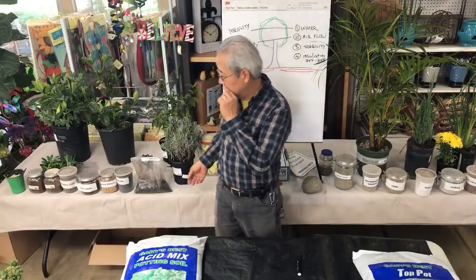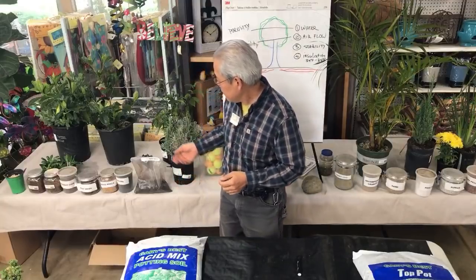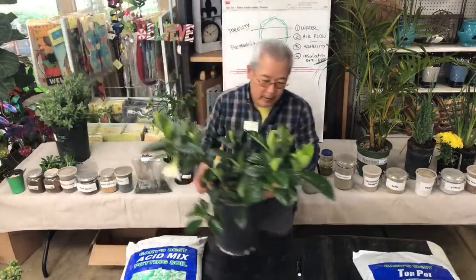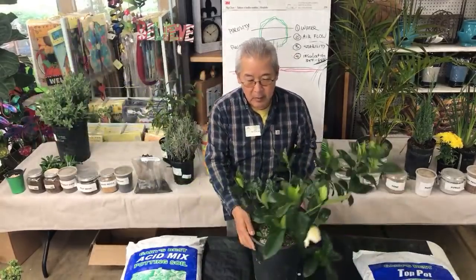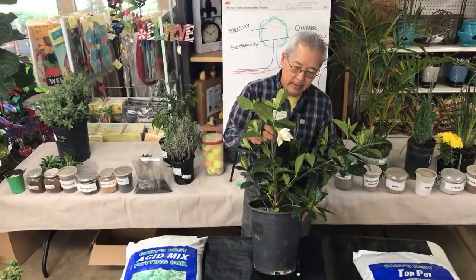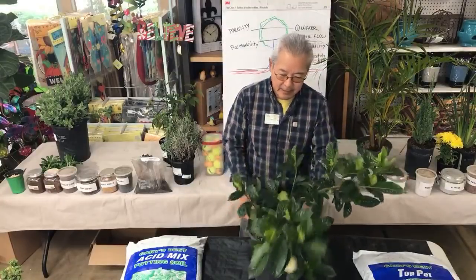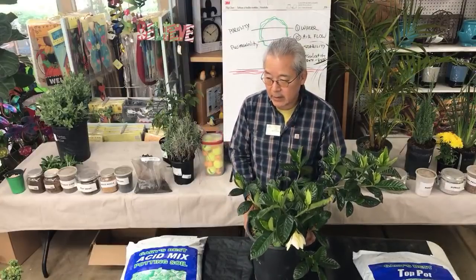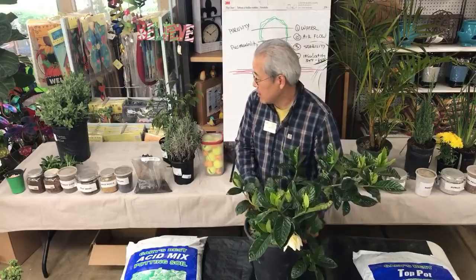The plants we have trouble with the most are the plants that need more oxygen in the soil, and one of the most famous ones among our customers would be gardenia. A lot of our customers have given up trying to grow gardenias. They just turn yellow and die because they need more oxygen in the ground.